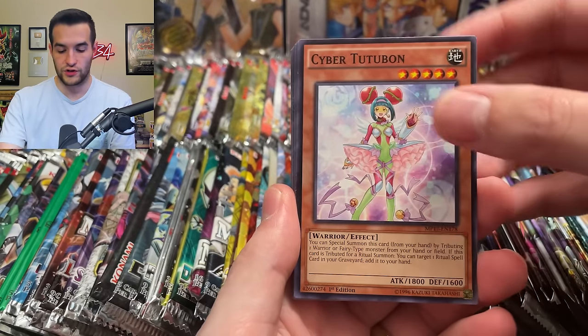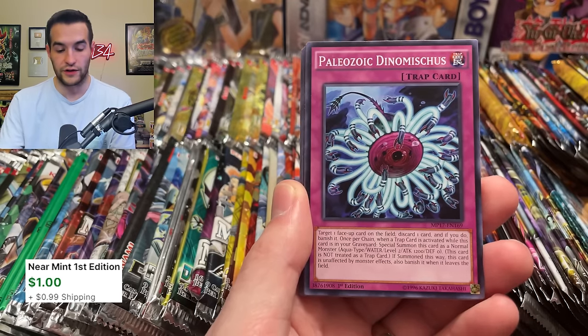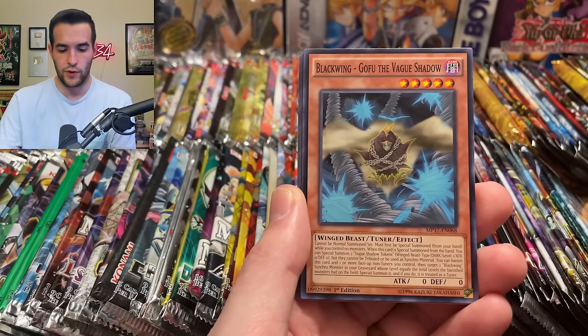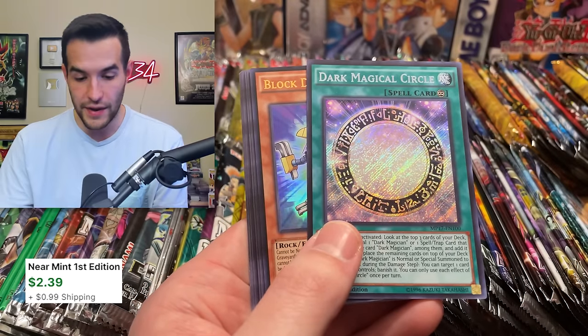We got the Cyber Tutubon. Paleozoic Hallucigenia, actually a pretty good dueling scar for a while. Mare Mare, the Paleozoic Dinomischus. I think that's actually worth a little bit. Zodiac Combo, the Blackwing Gofu, True King Lithosagym, the Disaster. Oh, wait. This is a Mega Pack.